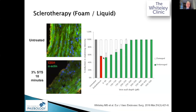But when we actually look at it in 50 micron aliquots, this is endothelium CD31, and this is coming out here away from the wall. And we can see that by the time we're getting into about 200 microns, there is no further death. So this is only transmural death if the vein wall is less than 200 microns.